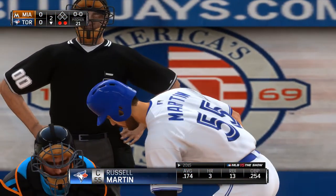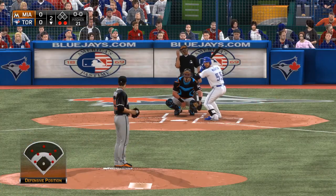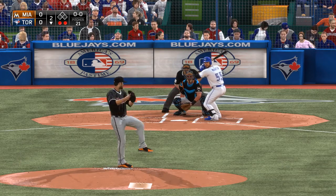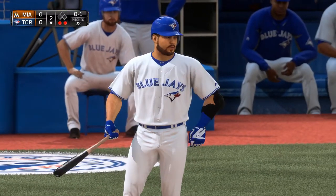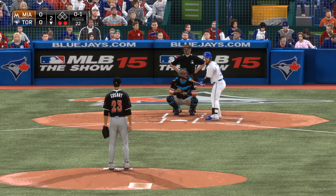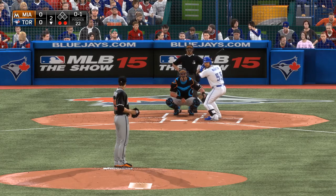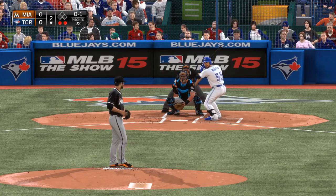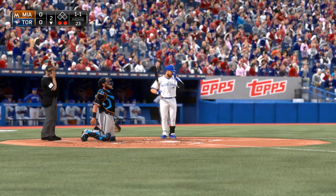Russell Martin will stand in now. He homered in the ballgame yesterday afternoon. Here's the first pitch to him. In there, 0-1. Well, that one's at 94, so the velocity's good right now. The 0-1 home to Martin. And a pitch in the dirt as he lays off. It's 1-1.